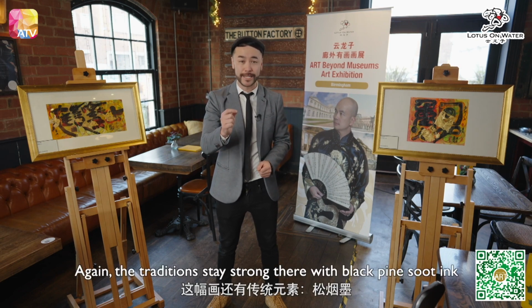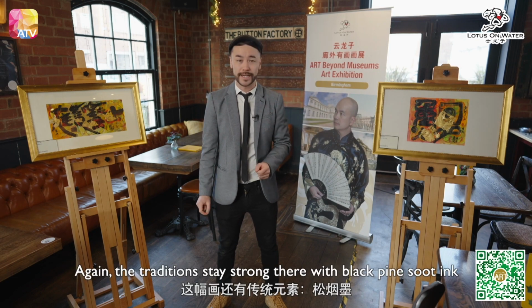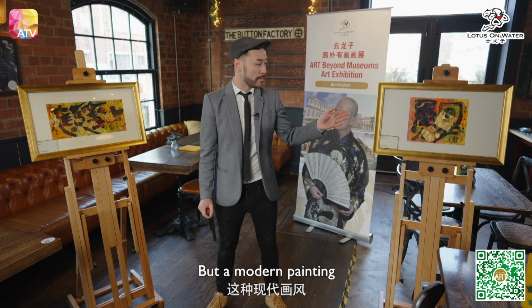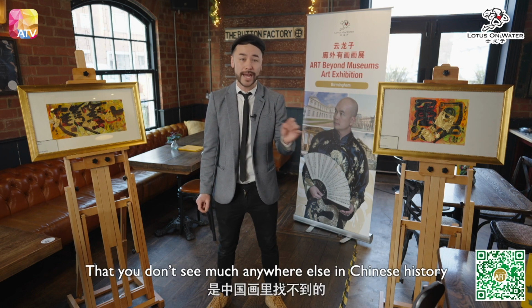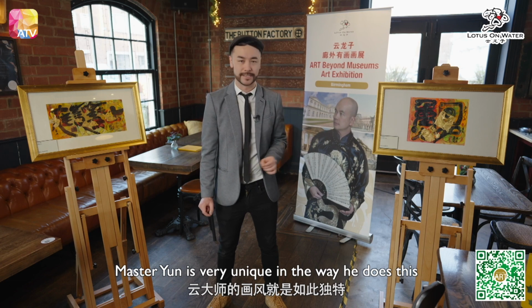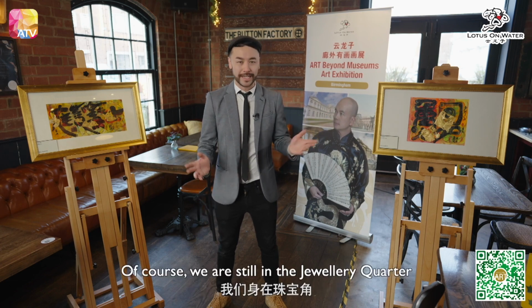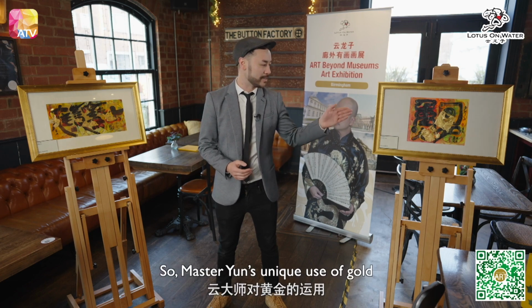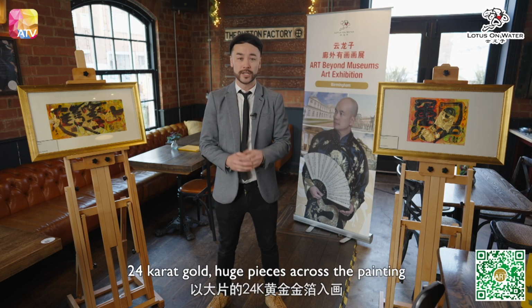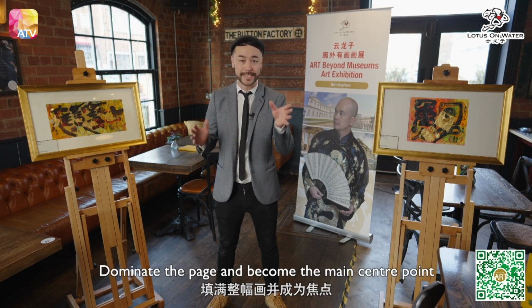Again, the tradition stays strong there with black pine soot ink, the thick calligraphy strokes and the traditional use of those methods, but a modern painting that you don't see matched anywhere else in Chinese history. Master Yun is very unique in the way he does this. Of course, we are still in the Jewellery Quarter, so Master Yun's unique use of gold, 24 karat gold, huge pieces across the painting, dominate the page and become the main centre point.